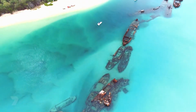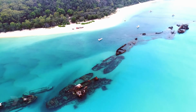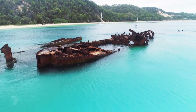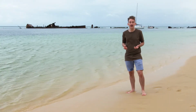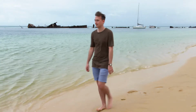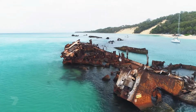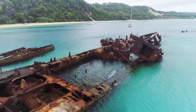These wrecks have been sunk on purpose to form a break wall for smaller boats that visit the island. Some shipwrecks are still being explored decades after they've sunk. One of the world's most famous shipwrecks, the Titanic, sunk in 1912, and people are still exploring it today. So here, just off Moreton Island, some of these wrecks were sunk deliberately, and they make for really cool diving adventures. I'm interested in what happens after they're sunk though.